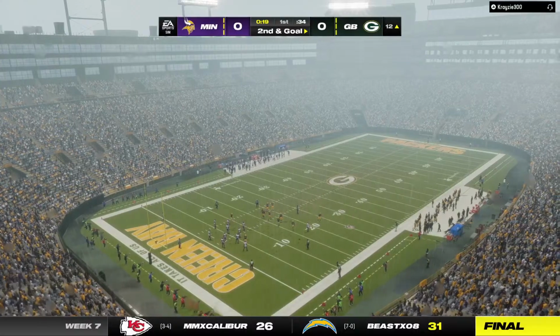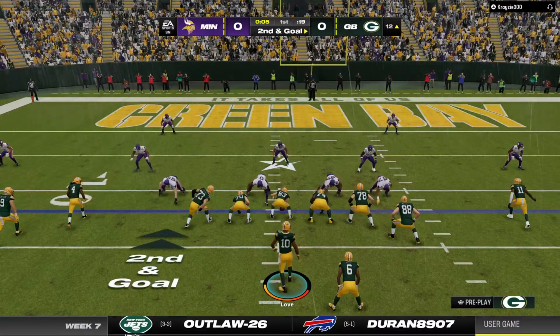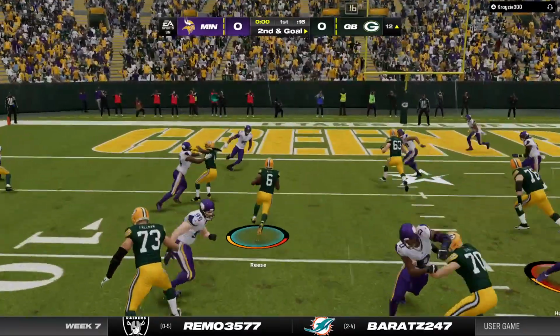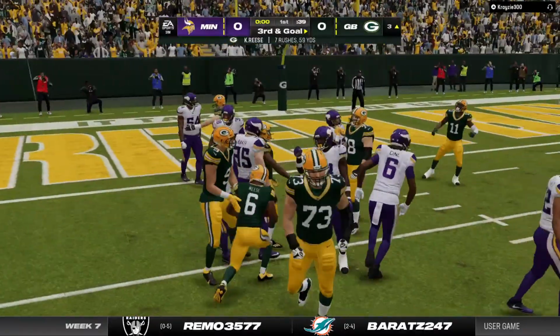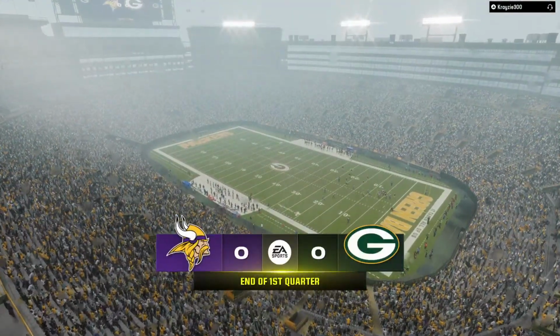The short field shrinks even more with the type of bodies they brought in on that play. Those extra tight ends, they weren't able to secure their blocks, and that one ended up going backwards. On second down, it's Reese. And he's going to be brought down on what will be the final play of this first quarter. No score after one on EA Sports.